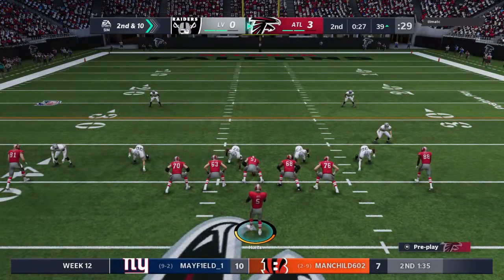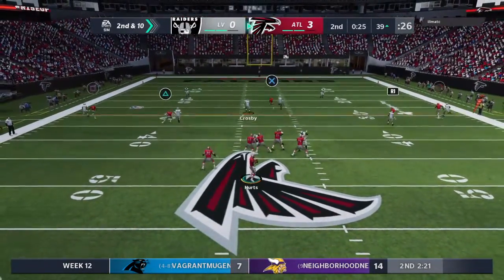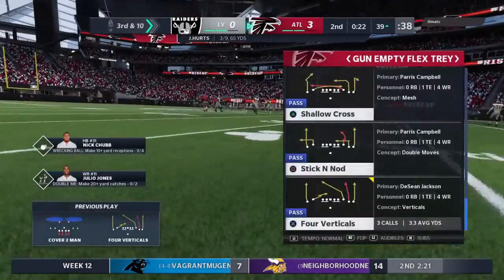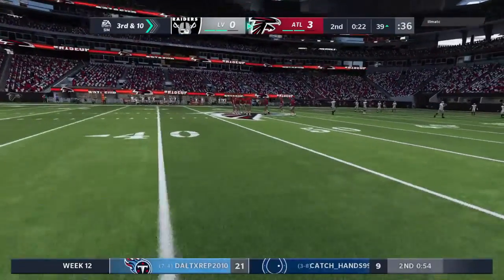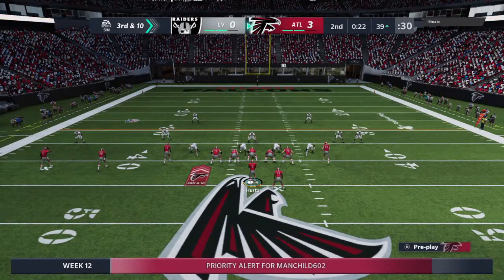So line of scrimmage still the 39 on 2nd and 10. Throwing is Hurts. And it's incomplete. Took a shot, couldn't connect. He was trying to find Deshaun Jackson that time. And it's 3rd down. So back-to-back incompletions, and that has him staring at a 3rd and 10.